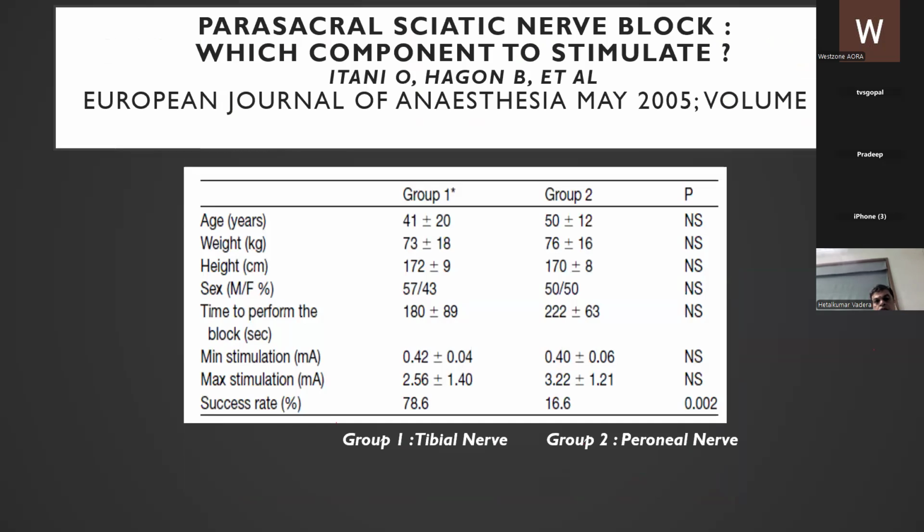Now, when you do a parasacral block, which component to stimulate? Without any doubt, when we stimulate the tibial nerve, the chances of success are much higher. If you see here, when you stimulate the tibial nerve, as per this study, the chances of success are 80%, whereas it's only around 17% in group 2, wherein the peroneal nerve is stimulated.